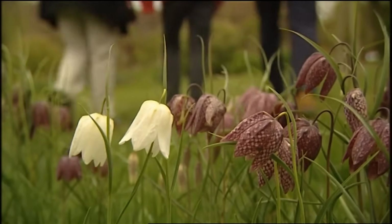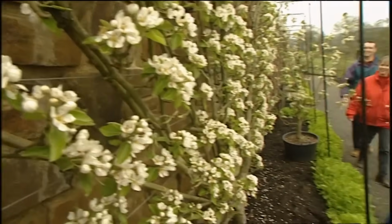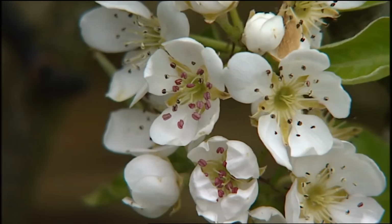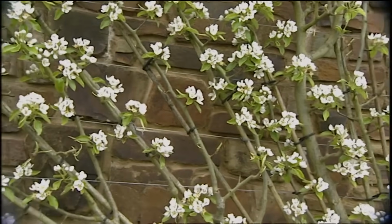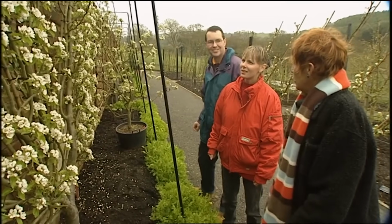The apples aren't flowering yet, but against a south-facing wall, there's a pear tree in full bloom. Look at this. This is a fan-trained pear. But isn't it beautiful? Look at all that blossom, it's incredible. They're growing it against a wall because really pears don't like a cold, wet site. They need their back against something warm if they're growing in this part of the country. So, perhaps not pears in your garden.